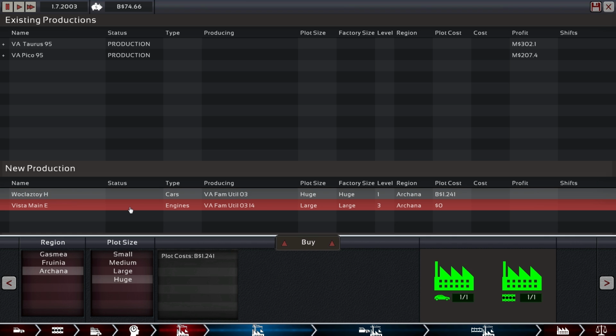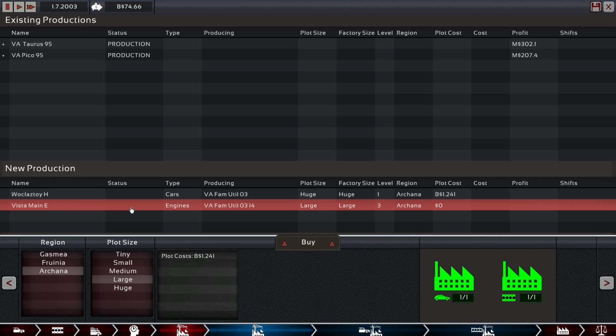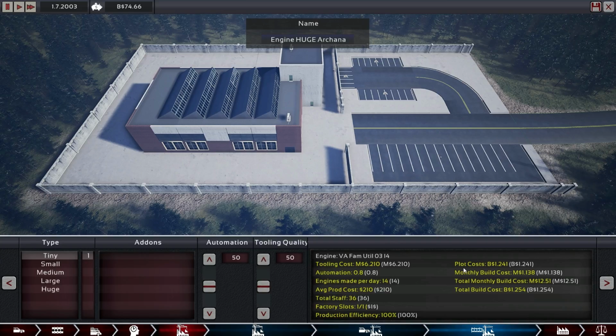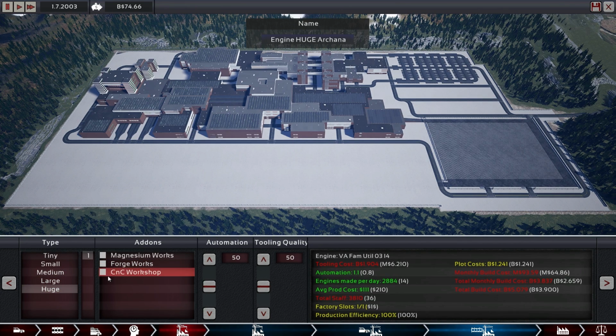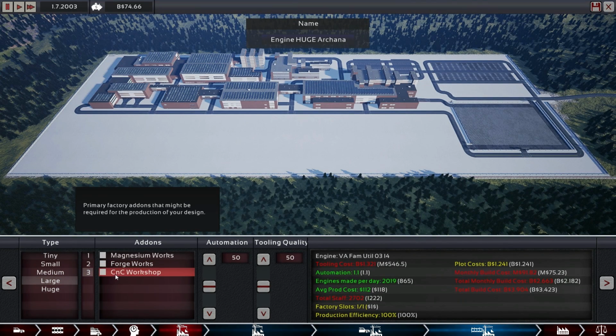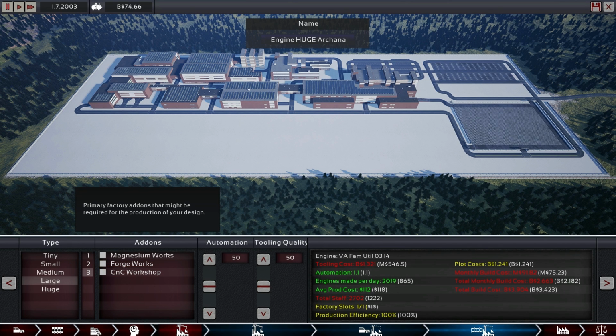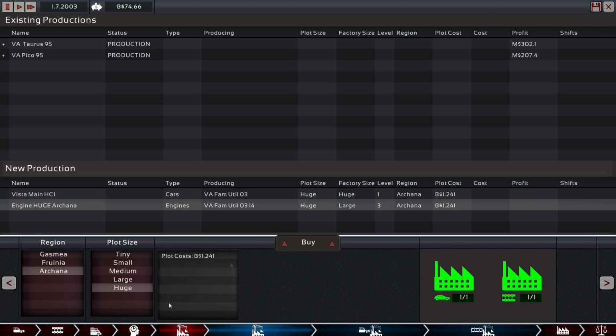This was the Vista Main E. Ah yeah, that's our main, so maybe we should call it something else here. Let's buy a huge plot here as well. Vista Main HC1 and Vista Main HE1. This should be enough. Oh, wow! What? Now it's kind of working the way I thought it should. Why didn't it do that before? It is a little bit weird. Because now it's enough. So let's go back. Or not, because now the list isn't populated anymore.